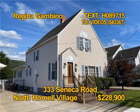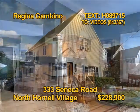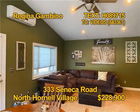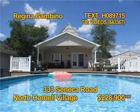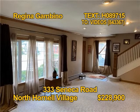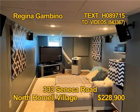You'll love this fantastic property with amazing curb appeal in Hornellsville. The kitchen features granite countertops, a breakfast bar, lovely flooring, and custom-made cabinets. You'll find 3 bedrooms and 2 full baths in this home. Take a dip in the gorgeous pool. A lovely living room features custom woodwork and original wood staircase railing. Contact Regina Gambino today.